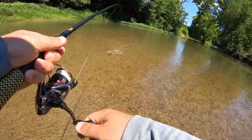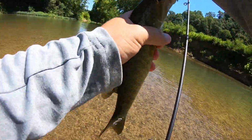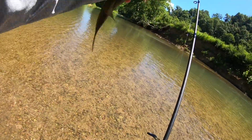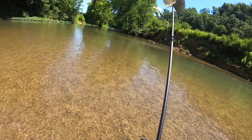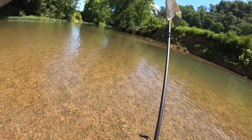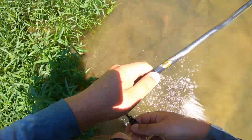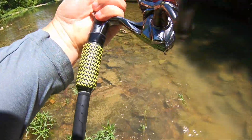All right, of course, my GoPro keeps on overheating. And best smallmouth of the day for me, for sure. Heck yeah. Ow. All right. Well, you guys didn't get to see the cast to catch, but I caught this fish. Dadgum GoPro keeps on overheating on me. Goodness. Oh god. There goes the other ankle. Golly. I about really just messed up my reel.